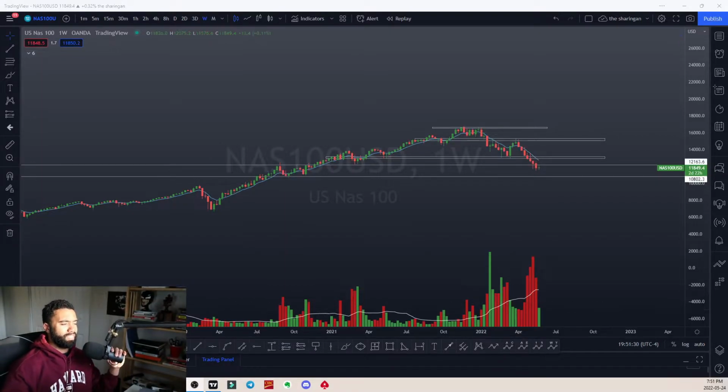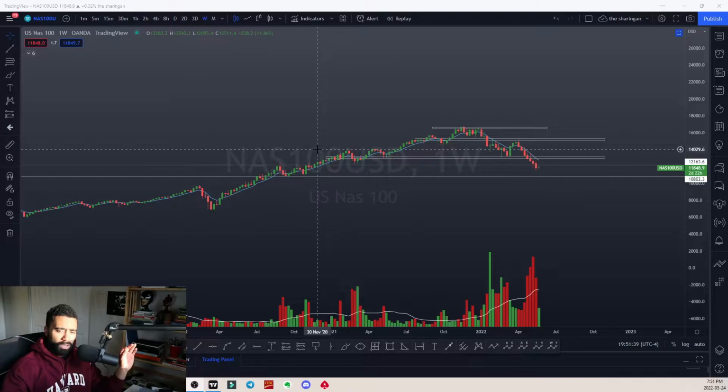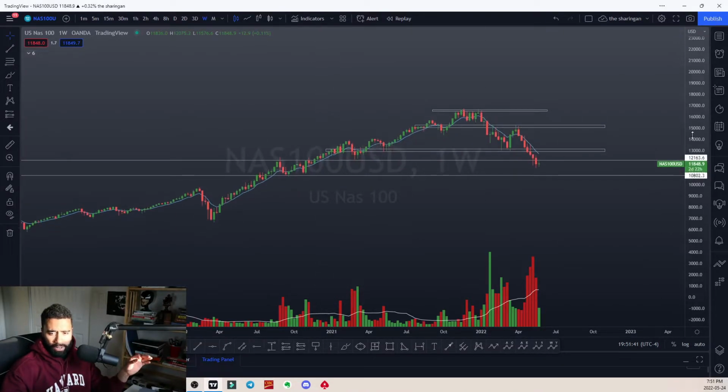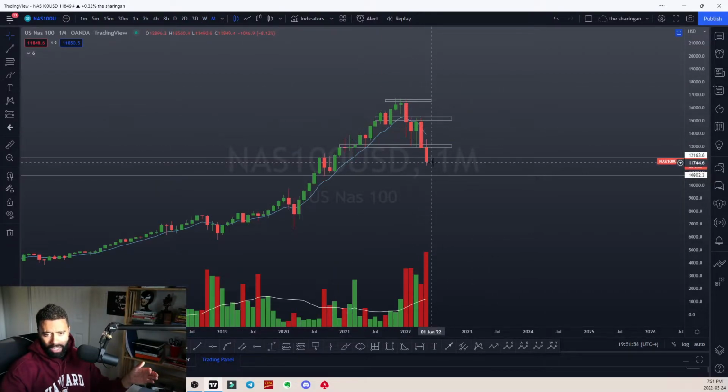Hopefully I don't know if that does anything for the viewer, but we're going to break down the Nasdaq here today. What I'm most focused on right now on the Nasdaq is that we've had the past 7, 8, 9 weeks of red. So I'm thinking we're going to end off this month with a bearish month again. If we look at this monthly time frame, we're going to need some catching up to do on the 8 EMA.